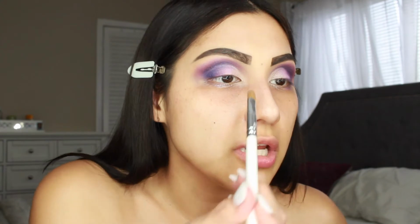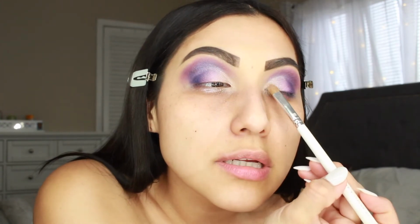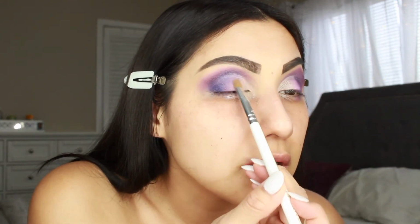I'm going to go back in with that Morphe JH41 brush, and that shade that I applied on the lid when I cut the crease. I'm just going to add a little bit more of that to the inner corner, because that's what's left of it right there. And blend it a little bit in towards the lid like that, so there's a nice blend.